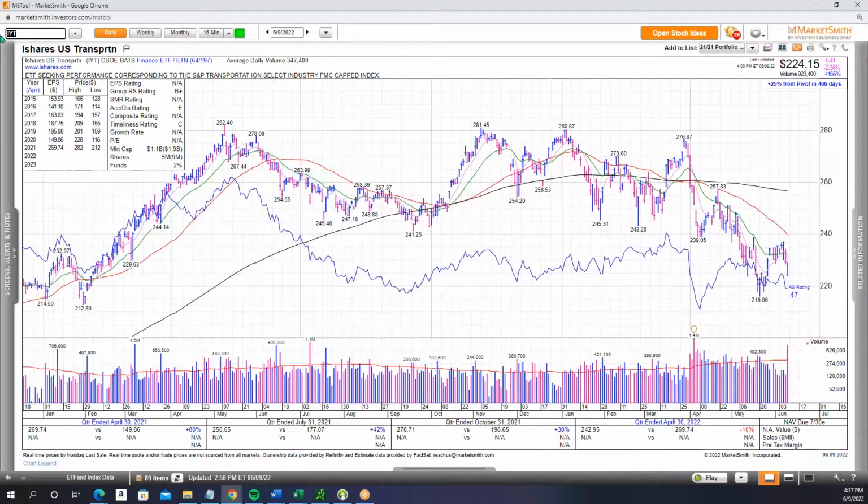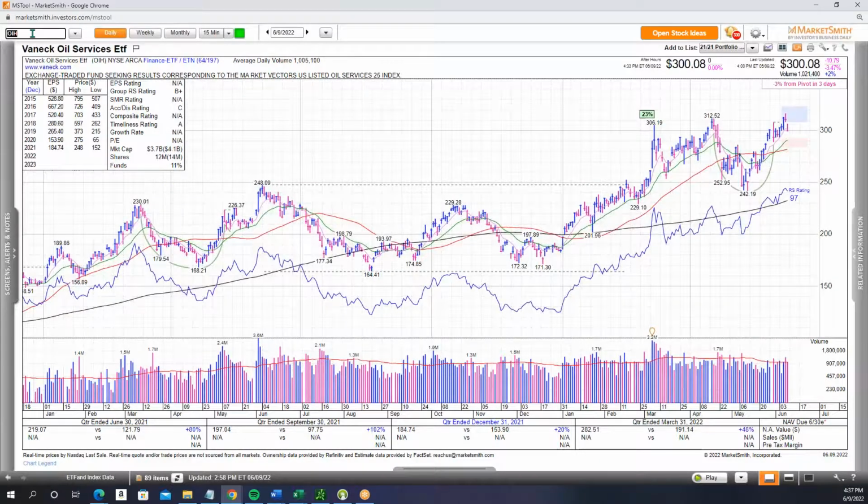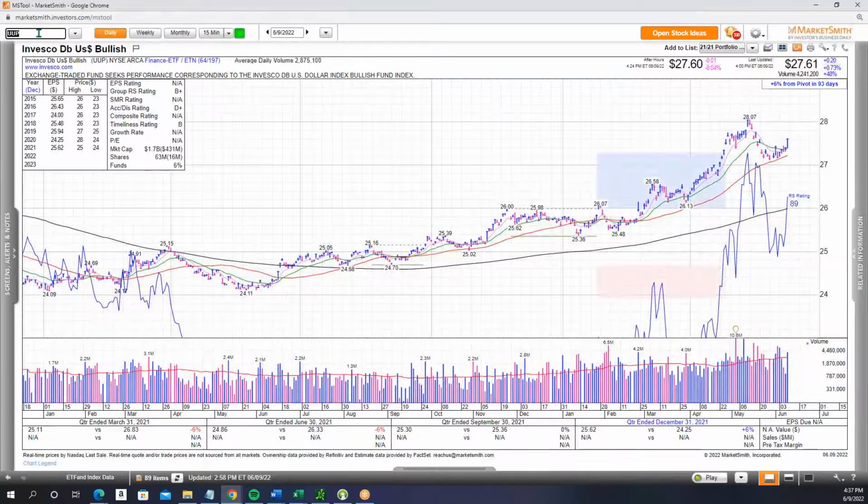We mentioned some of the sectors having a tough day today. Pretty much every single one of the sectors out there was having a tough day. OIH, this is the oil and gas services, down about 3.5%. Again, just not many bright spots out there. As you can see, the dollar may be one of the best looking charts in the market. And again, that is not a good thing for equities. So that is going to wrap up today's video.